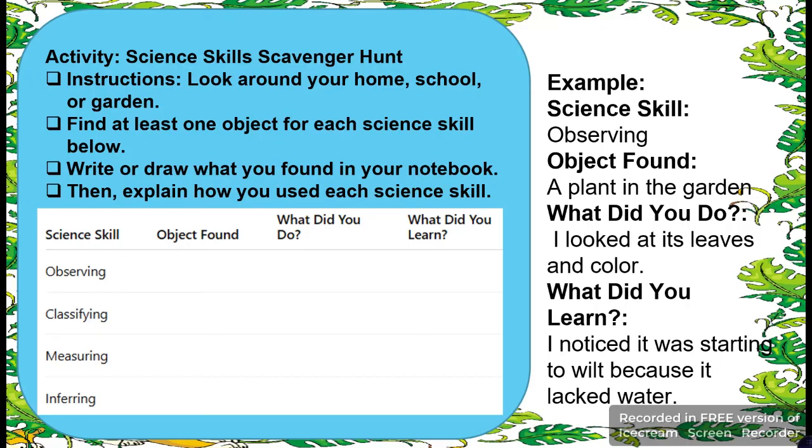Example: science skill is observing. Object found: a plant in the garden. What did you do? I looked at its leaves and color. Then what did you learn? I noticed that it was starting to wilt because it lacked water.